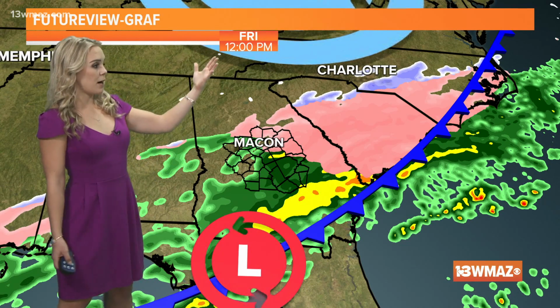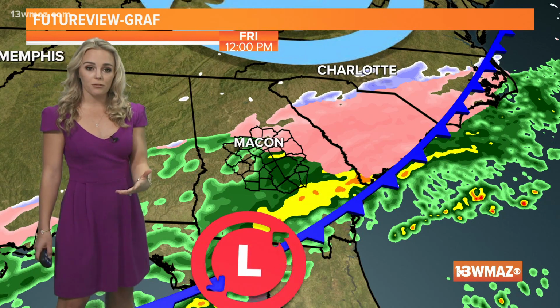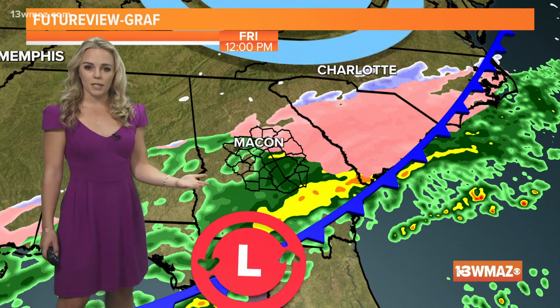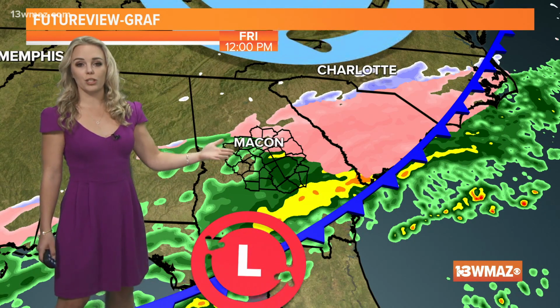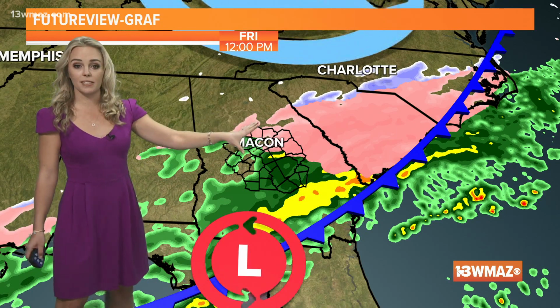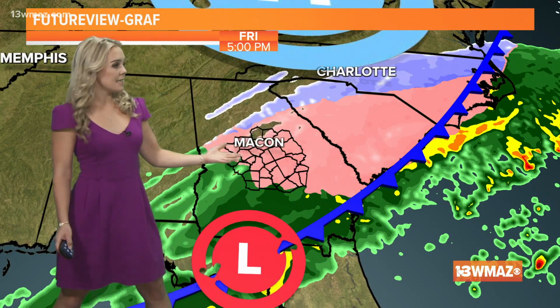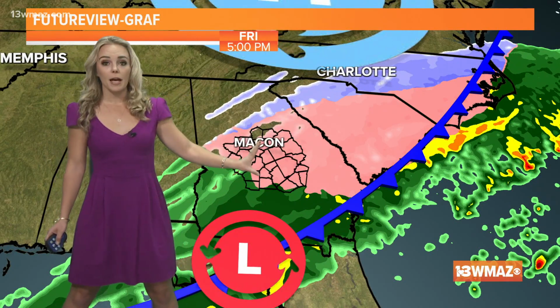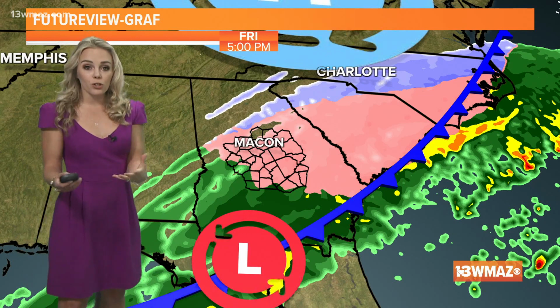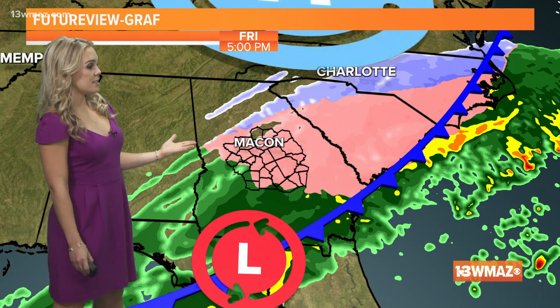What you're looking at is the GRAF. This model, yes, did do very, very well with our last system. However, this hasn't really had a lot of runs yet when it comes to the solution for our potential winter weather. It's just going out far enough to even give us a solution for Friday. Now you can see here this pink color. This is hinting as we head into Friday afternoon, maybe even into Friday evening, we could start to get that wintry mix. Any kind of snow looks to stay to our north.